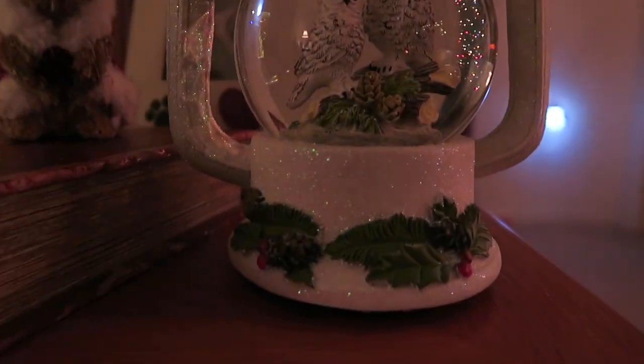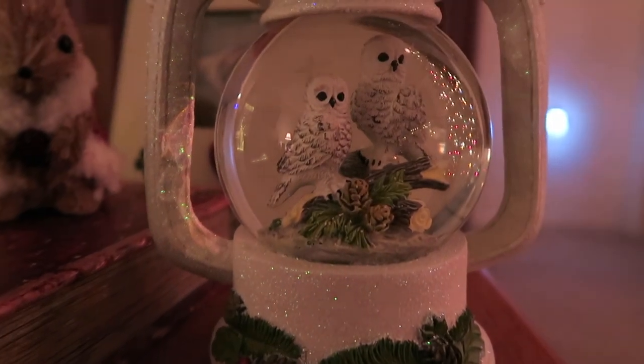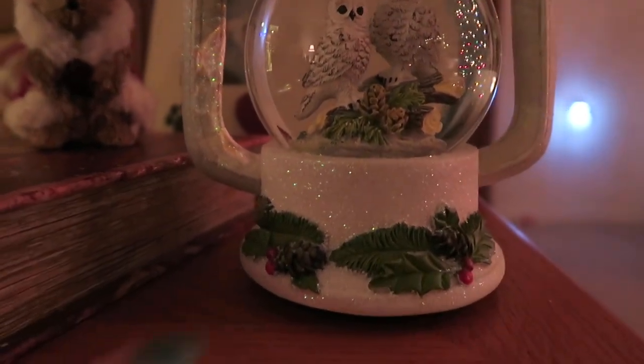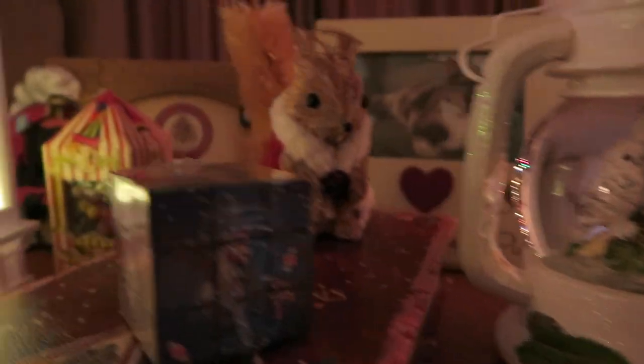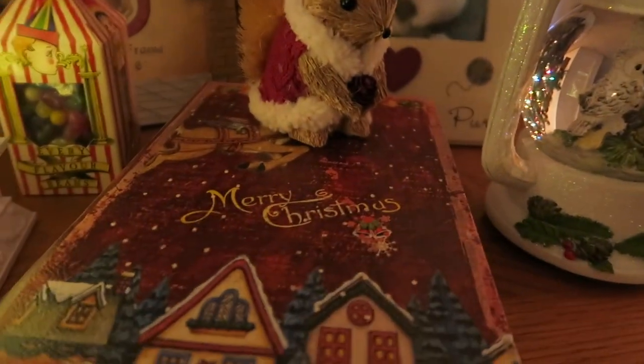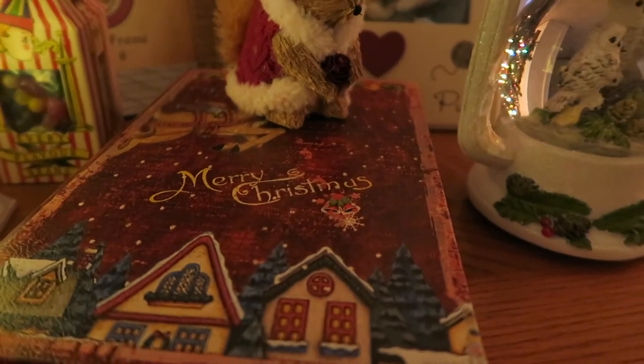Then over here, I have another little globe, and it's got two owls sitting on some wood and some pines with little holly. And then I have this cute little squirrel. I've got some Bertie Bott's Every Flavor Beans, a little Christmas aerobics cube, and then another matching book that I had on the coffee table.